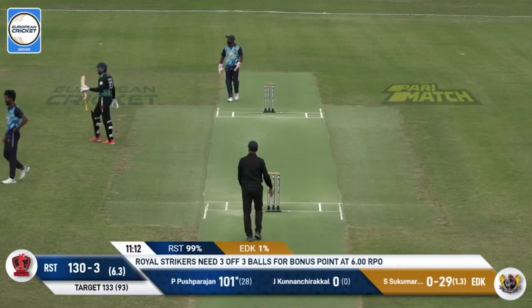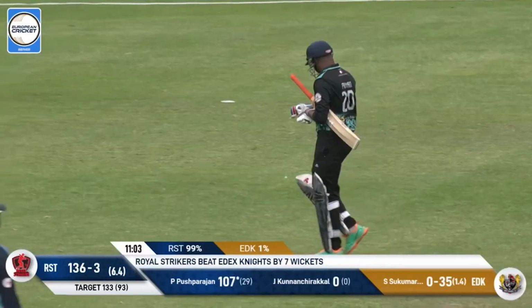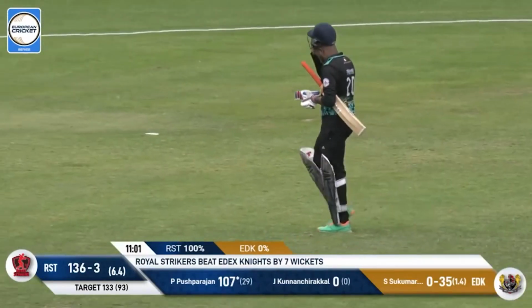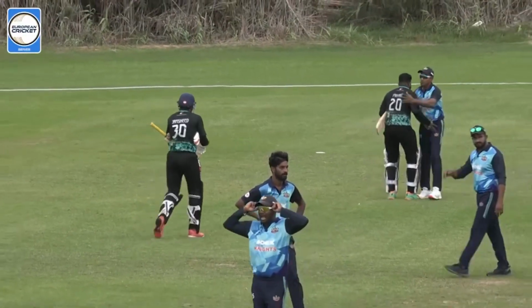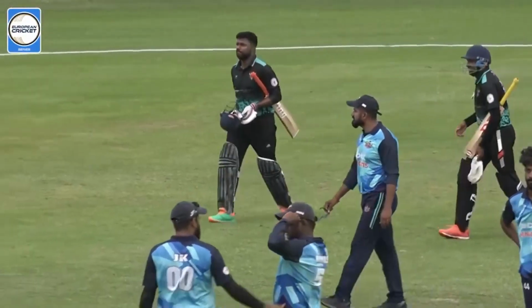And that is one of the best chases you'll ever see on the European Cricket Network. In a tournament where the average score of about 100 has been par, they've made 133 look like nothing and have chased this down inside 7 overs. It's 4 points in the second game of the morning for them, 8 points from a possible 8 in the grand scheme of things. And it all comes down to one man who has played a blinding innings.